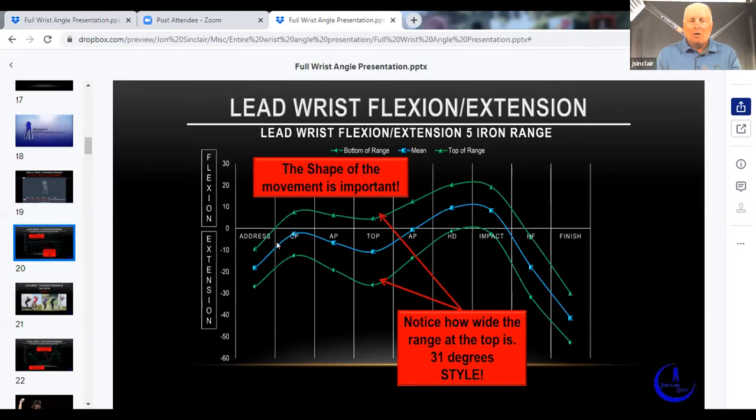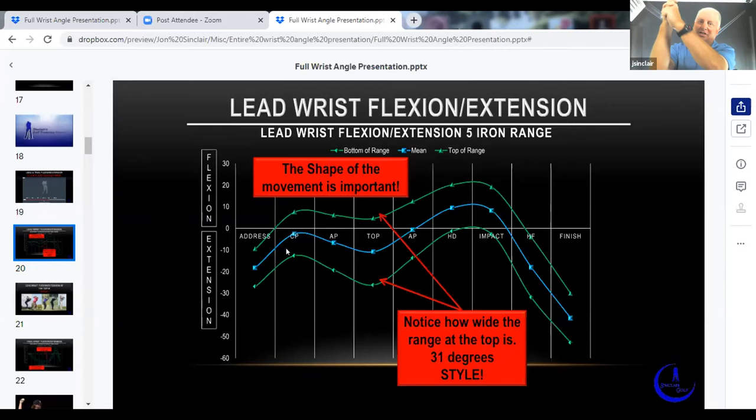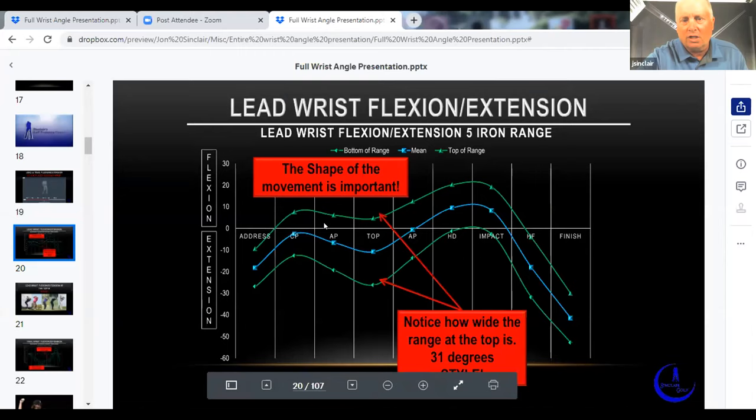So if it's not the position of the lead wrist at the top of the swing, what is the motion that you see that they have? It would be this motion that you're seeing here, a little flexion going back. Then as you pick the club up, you start to extend. That just matches as you're going more radial in your wrist, you would want to extend a little bit. So you can see it in that graph. As we go towards the top, it starts to extend.